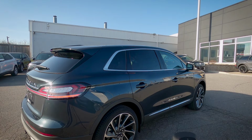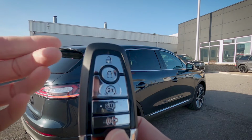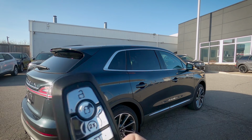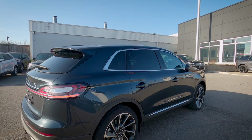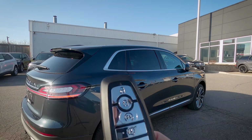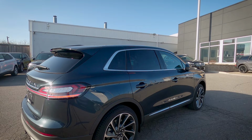Now, when it comes down to remote starting the vehicle, we can either remote start it through our cell phone, through the Lincoln Way app, whether an Android or an iPhone device. We can also remote start from the key fob. Remote starting from the key fob, all we're going to do is press this lock button once and the circle button twice. So as you can see there, the vehicle is remote started. In order to cancel the remote start from the fob, we're going to press that circle button once. And the remote start is now canceled.